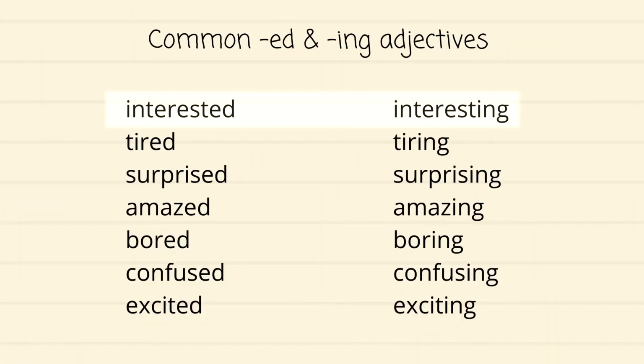So let's look at a few examples of adjectives that can end in -ed or -ing. Interested, interesting. Tired, tiring. Surprised, surprising. Amazed, amazing. Bored, boring. Confused, confusing. Excited, exciting. So these are just a few of the more popular adjectives that can end in -ed and -ing, and you'll likely hear these in a lot of daily conversation with English speakers.